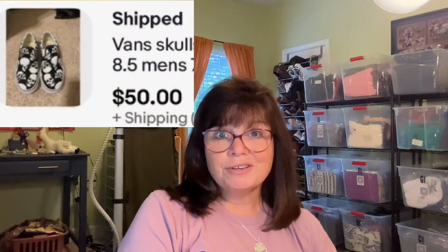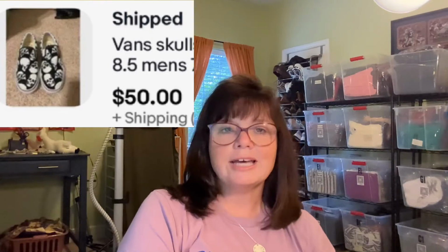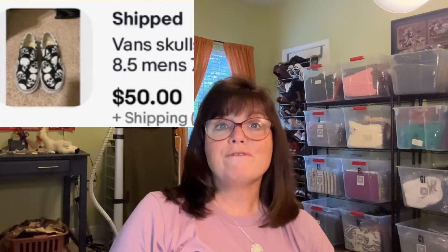Okay, Vans is another item that I've kind of throttled back on. The market is a little bit saturated, but if you find something unique with the Vans, they can be a really good flip, especially if they are in a decent size. We got these Vans with the skulls on them, and they are slip-ons in a size 8.5, which is a great size. We picked them up for $5 at a yard sale and they sold for $50. See what I mean? Like I've got Vans that I've sold for $12 and $18 and then this pair sells for $50.